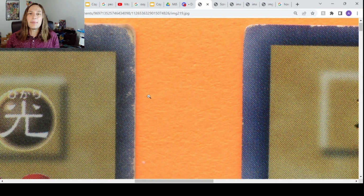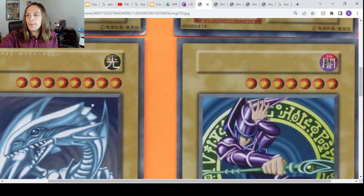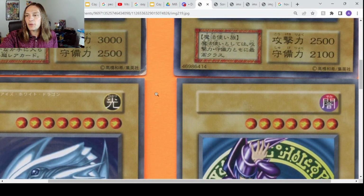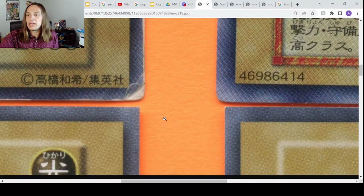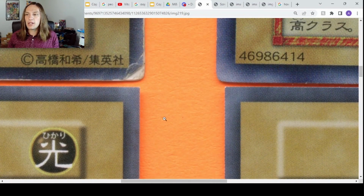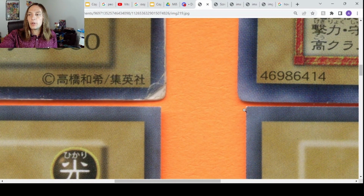Here we can see the rosette pattern of both the Blue-Eyes White Dragon as well as the Dark Magician, and we can see that they match up almost identically. We have the same width and everything like that on both artworks. And moving down, we can actually see the differentiation between test prints once more. So we'll go ahead and look at the meeting of the four corners. On the lower half of your screen, what you're seeing are the actual sharp square corners of the test print cards, and above we can see the rounded corners, even though this one's dented, of production cards.